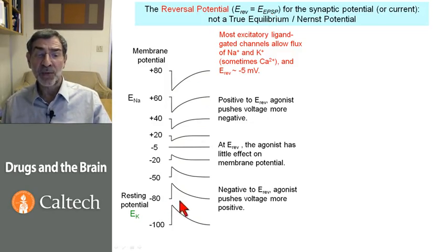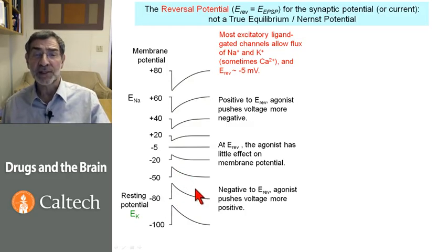Normally, in a normal cell, we're interested in events at around -80 or -90 millivolts, and when the activation becomes large enough, either by nicotine or by acetylcholine, to exceed the threshold for action potentials, we get spikes. So most excitatory ligand-gated channels allow the flux of both sodium and potassium, and sometimes calcium.